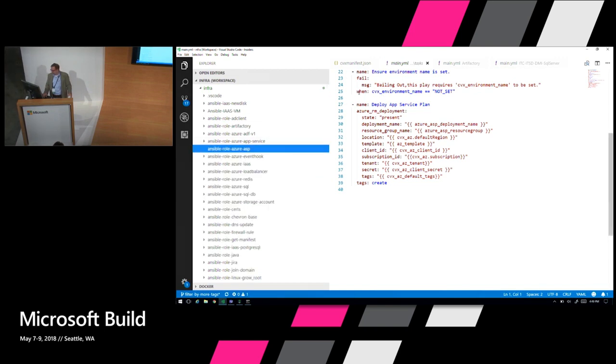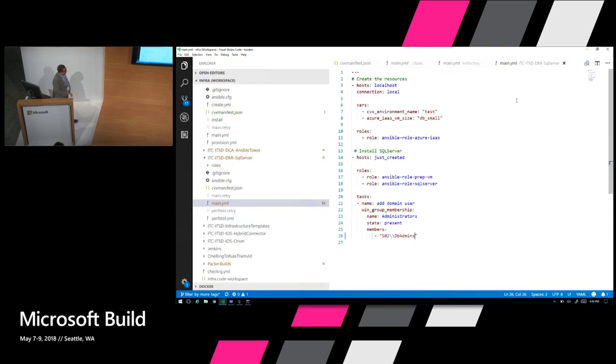So just to give you a bit of an idea, this is a playbook that will deploy SQL Server on an IaaS server in Azure. And this thing here, this Ansible role Azure IaaS, is the thing that actually provisions a VM.